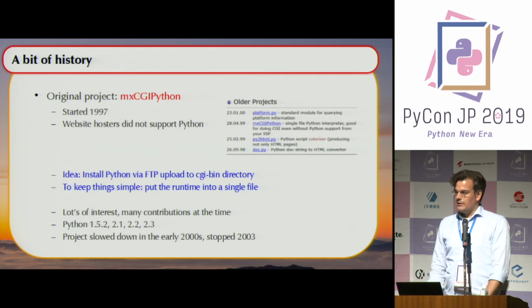A bit of history. So going back to 1997. In those days, it was not usual that you could, at your web hoster, get Python support. They had Perl support typically, so you could upload CGI scripts in Perl and then run them. Some even had Bash support, so you can run Bash as a CGI script. But it wasn't possible to run Python.